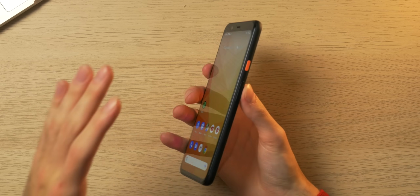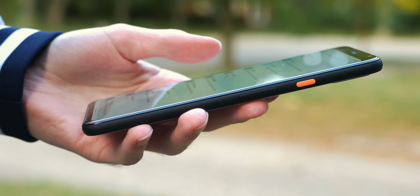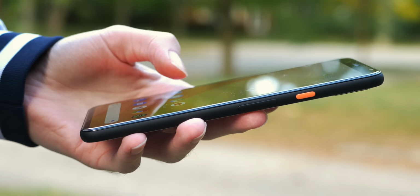So without wasting any more time, let's jump into the 5 reasons why I really do enjoy the Pixel 4 XL. First up, I want to talk about the back glass on this device. Although the sides are confusing me as to what the heck they're made out of. I think it's aluminum coated in some plastic, but we'll go over that in a different video.